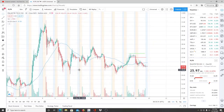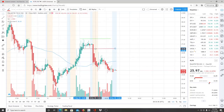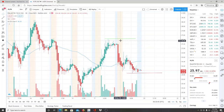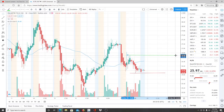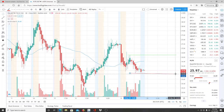So let's zoom in here and see what is important for tomorrow. I mean, this broke through support, broke through the 50-day moving average. It did a lot. Volatility was pretty wild. Let's look at our resistance and support based off the last couple hours of the day. We're going to see how there are different support and resistance levels you want to keep in mind, apart from these. So we're going to look at this narrowed in, and then we're going to look at it a little bit broader.